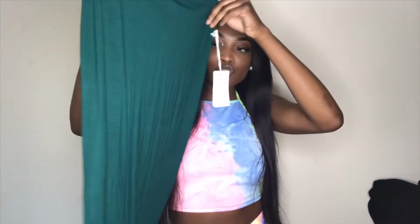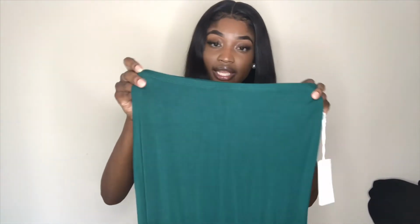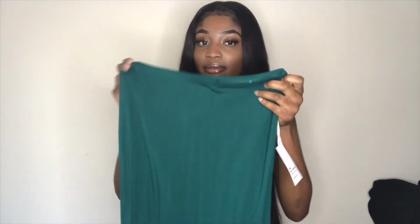Like a white crop top, or any neutral color top. Or if you can find a top with this exact same green in it, do that. I was trying my best to find a top with this green in it, but I just could not. Can y'all see? It's like a hunter green. This green is really hard to find, especially now because it's spring.